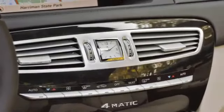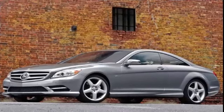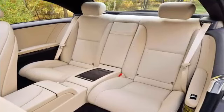Finally, the CL65 AMG gets a twin-turbo 6.0-liter V12 engine that cranks out 621 HP and 738 pound-feet of torque. An AMG-tuned 5-speed automatic sends this prodigious output to the rear wheels. The car's 0 to 60 time is estimated at 4.2 seconds. EPA estimated fuel economy is 14 miles per gallon combined, 12 mpg city/18 mpg highway.